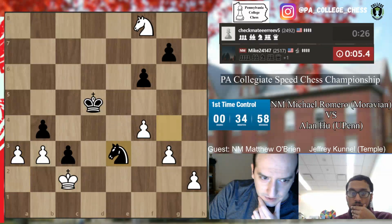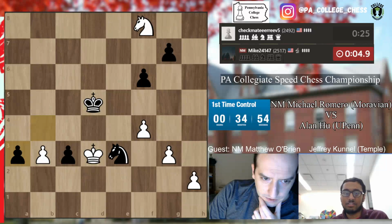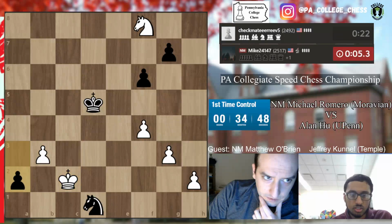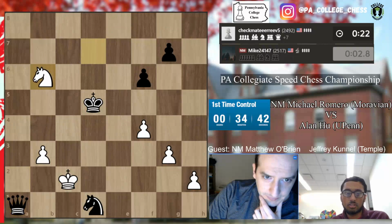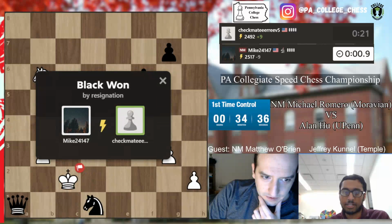Oh, a3. Oh, knight e3. Yeah, now. Oh yeah, take the pawn. Yep. Very nice. Oh, that's nice, covering the b2 and b1 squares. And that'll be game, set, and match probably.